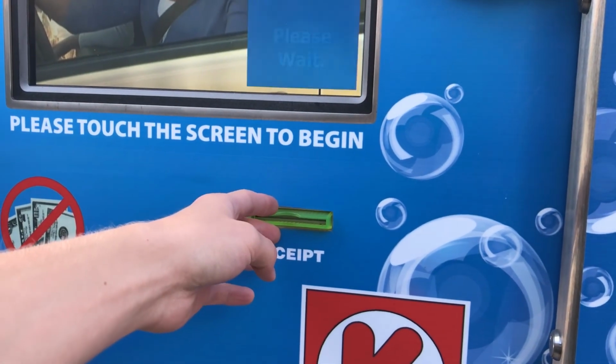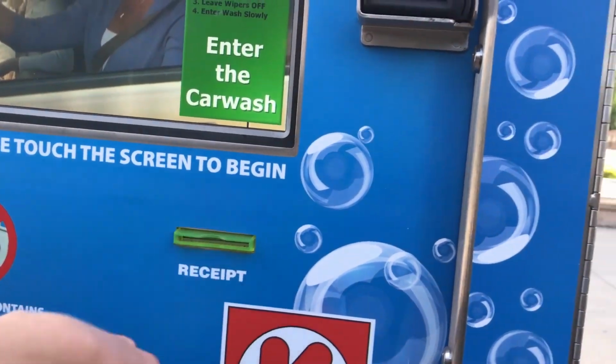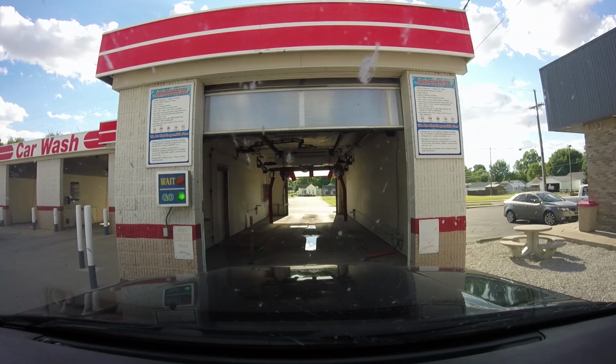Thank you for purchasing a car wash. To ensure a safe car wash, please follow posted instructions. The car wash will signal you when to pull forward. Not giving me... And don't forget to roll up your window. A receipt, even though I pushed receipt. And here we go, it says enter.